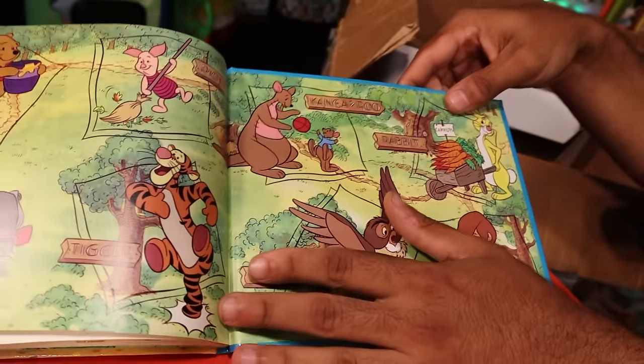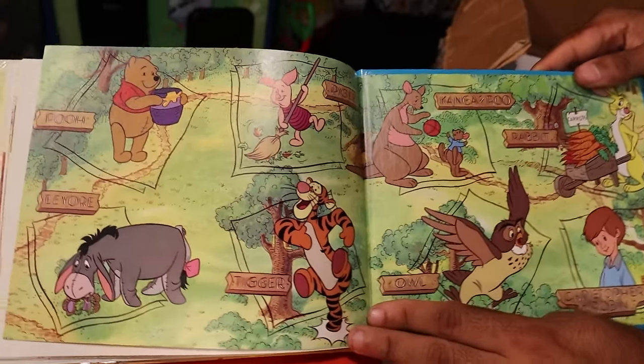Yes, sir. Okay, awesome there. And then, yeah, really cool art shot of all the different characters here as well. You got a little young Mitchell here. Christopher Robin.